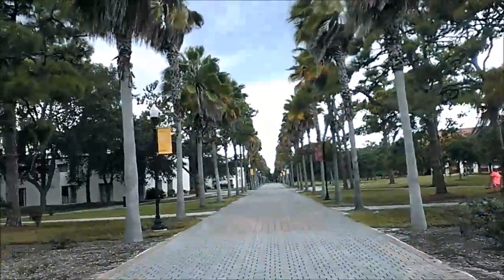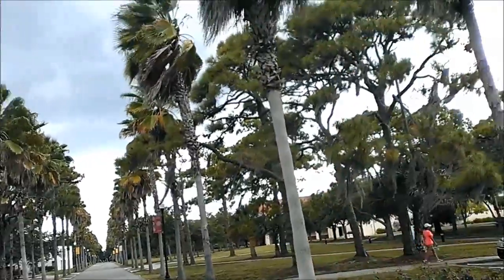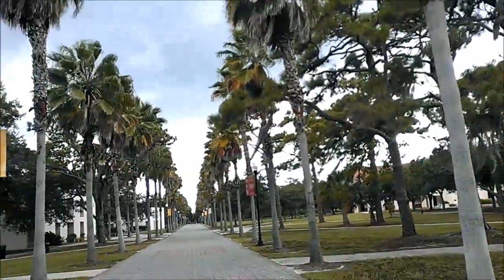And the park is a ways down this way, at the very end of this street, where there's a building, and the bayfront is there too. You can hear the thunder in the background. It's going to be an interesting video.